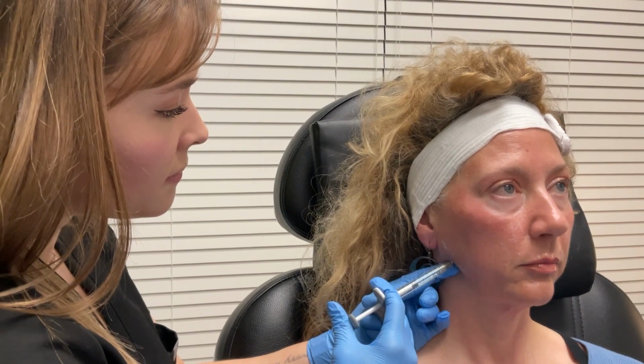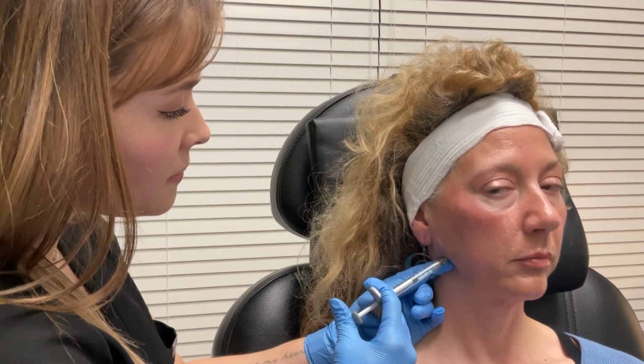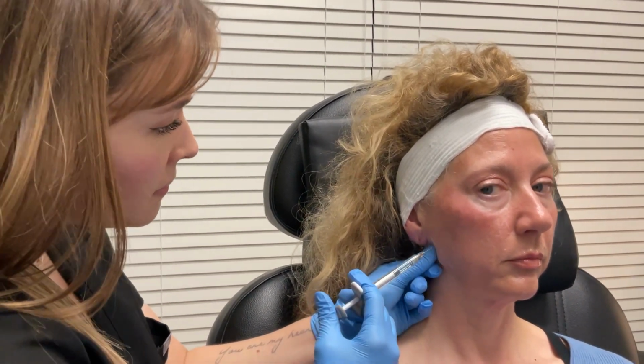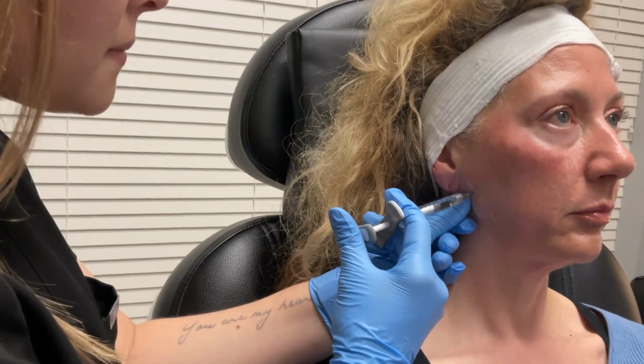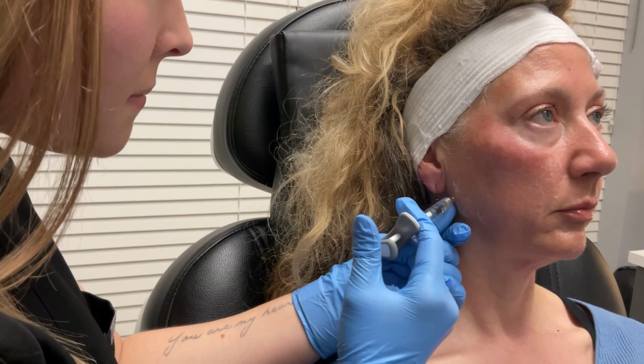Typically for jawline, it takes anywhere from 1 to perhaps even 4 syringes of filler. But we always like to start with 1, split it between the 2 sides, and then assess. So that is what we are doing today. We're doing a lot of assessing.